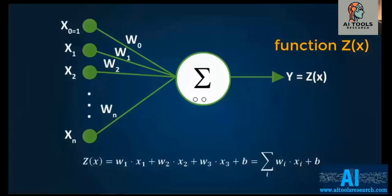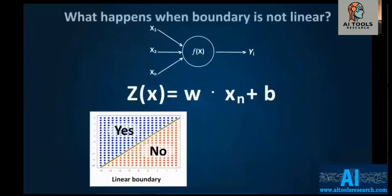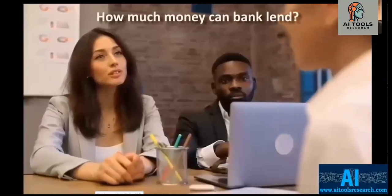Now let's examine how nonlinearity is built into artificial neural networks. There's a problem with our equation that we just covered. The case just shown is a very simple yes or no output. Our function Zx, which is a simple linear equation, can provide the correct output. But what happens when the boundary conditions are not linear? When the output cannot be as simple as a clear-cut yes or no?